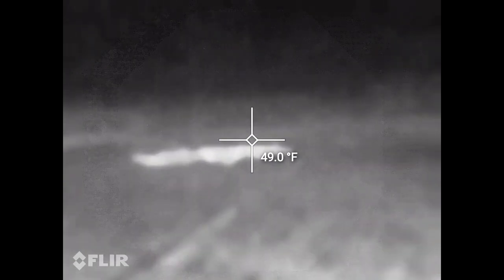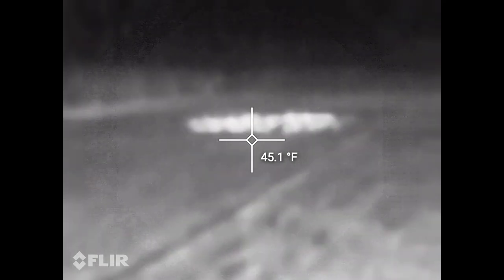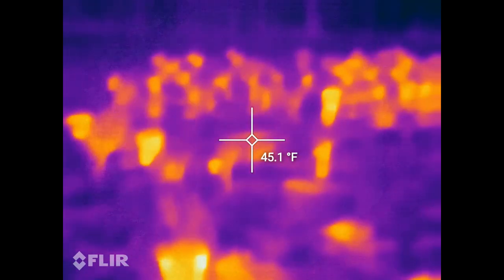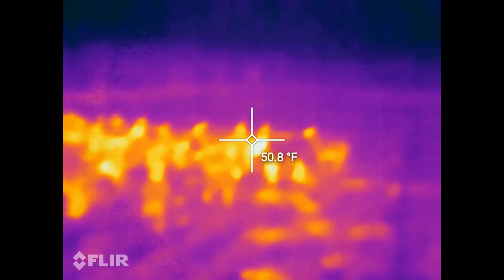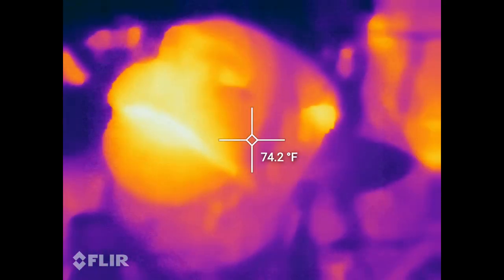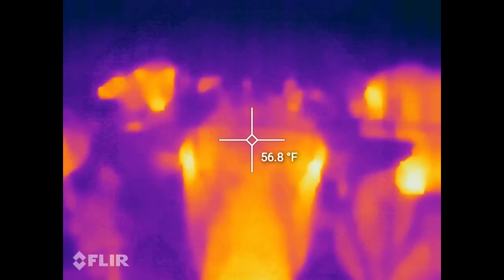This is roughly about 200 feet away. As you can see, the temperature is not accurate, but it's easier to see them than seeing them in the dark. In case you guys were wondering what sheep look like on thermal.